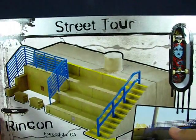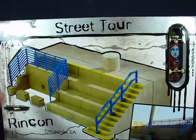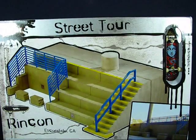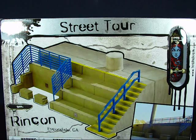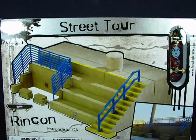Now, also at Walmart on clearance, found this here. Street Tours, Rincon Escondido, California. It looks like a play set for those fingerboards, and I decided to pick this up for some ACBA use here. Looks like my camera's kind of whacked there. And I think Boog Nice has this one, or has some sort of variation of that, because I've seen that in his videos, or at least the blue railing. I don't know if he has this particular set or not.